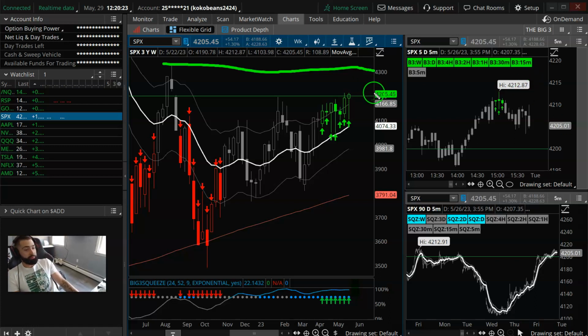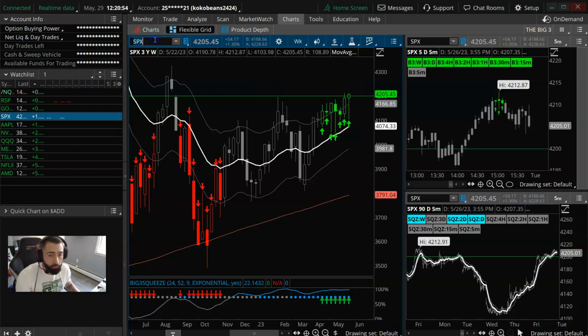We'll see what they can do with it this week. But for now, I think they got a pretty good shot here at finally getting that breakout. And then we are back towards the August highs. So we'll see what's up here this week. But what more do they need?